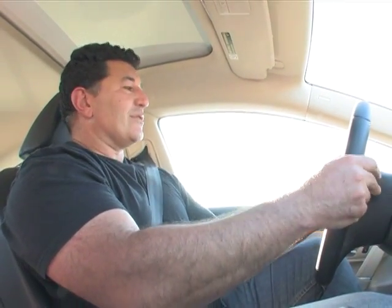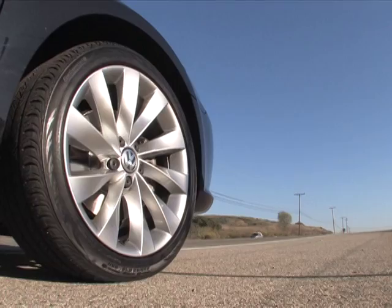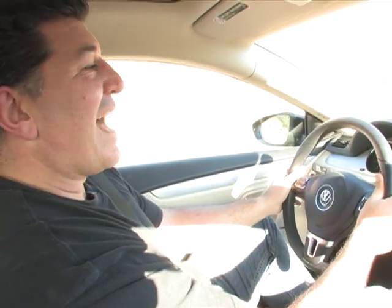Where VW really sets itself apart from the competition is just the way the car drives and feels. And obviously the Passat CC is no exception. It delivers, it's got 280 horsepower, as we previously mentioned, a 6-speed automatic. You got these paddle shifters that they kind of borrowed from their older brother, the Audi A4. And the bottom line is, this is really a 4-door sports car. The Passat has a lot of power. And I know what you're thinking, front-wheel drive, how much fun can that be? Try doing that with your Camry.